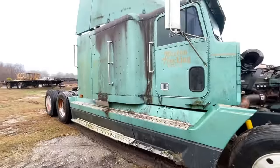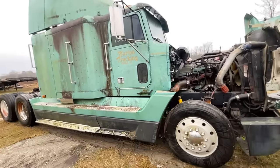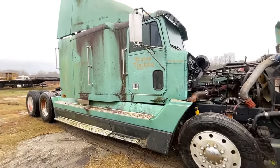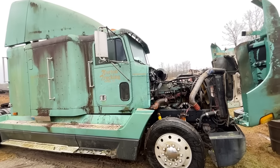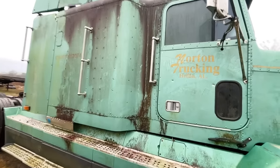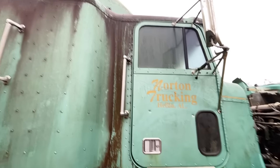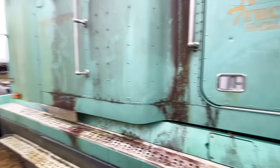So this is 12, in all its glory. It's got some makeup from the elements. It's missing some steps.